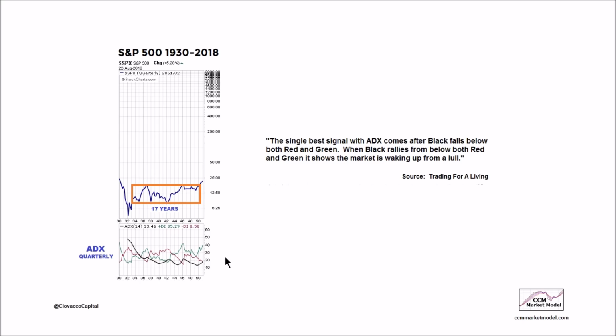It's relatively easy. This is the S&P 500 quarterly. This is 1930 on the left side of your screen, and we're going to make our way all the way out to the present day in 2018. ADX helps us with the strength and direction of a trend, and in this case, using a quarterly chart, it helps us with the long-term trend. We're looking at a long-term period of consolidation. Price stayed inside of this box for 17 years.